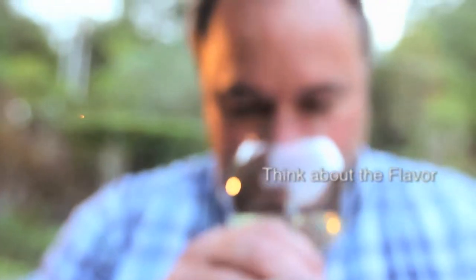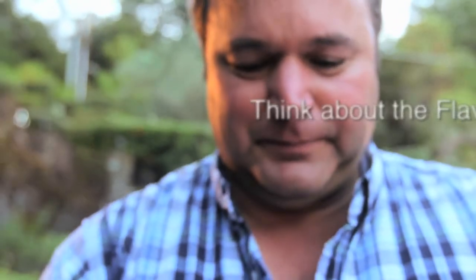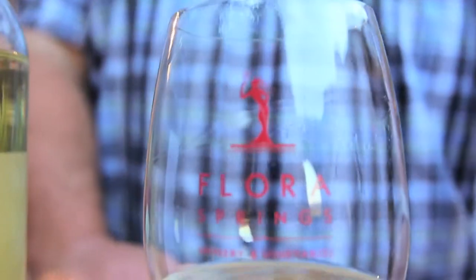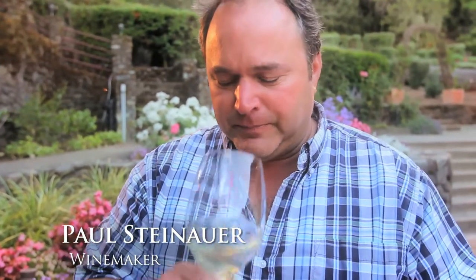And the aromatics just really jump out with that Soliloquy clone. You get that lemongrass character, the citrus fruit, and then it segues into the Muscat clone in the mid palate, and you get that really nice nectar, honeysuckle, brioche character, and it's just a perfect marriage.